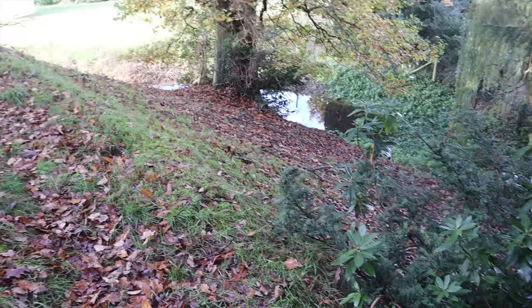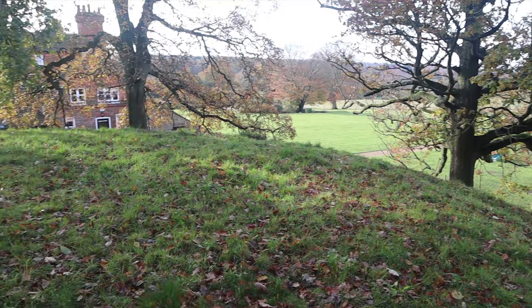So it was a moated Motte and Bailey Castle with the water going round. Wow. Yeah, it's amazing. It's a shame we couldn't see them as they originally were. There's a flat top there, now on the top. Very cool, very cool. These things have been here for like 900 years.